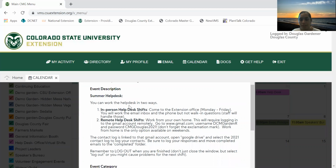Over here, you're gonna see the description of the help desk. So you can do in person. As I mentioned before, this is Monday through Friday, and you will work the email inbox and the phone. So at this point, we're not allowing or requiring master gardeners to do the walk-in questions. So you will direct those to the staff, either to John or to me in that case.